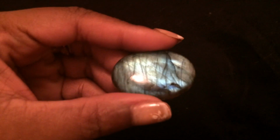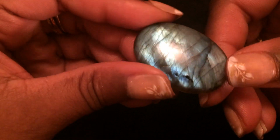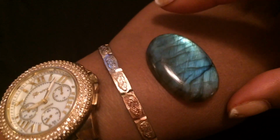First off, I did pick up another loose gemstone. And you ladies know this is Labradorite. I just want to show you how beautiful this loose stone is. Look at it, oh my gosh. I am not sure what I want to do with this stone yet. If I want to do it as a ring, this way or that way, or maybe as a bracelet or a pendant, I don't know. But what a gorgeous, gorgeous stone.